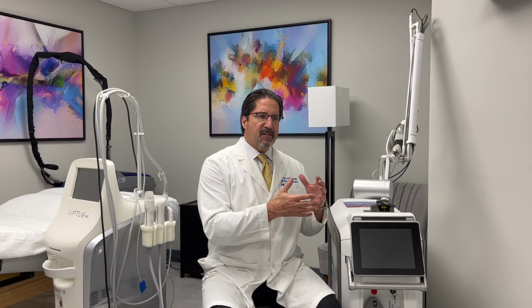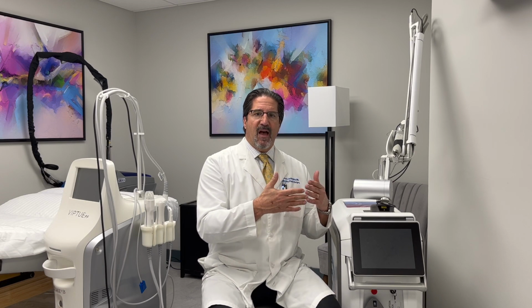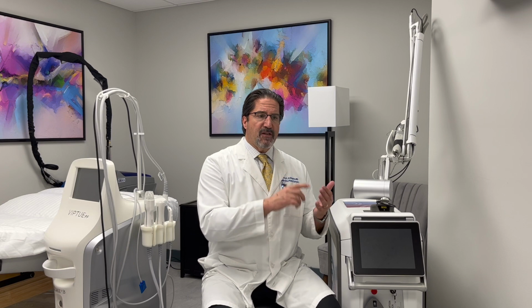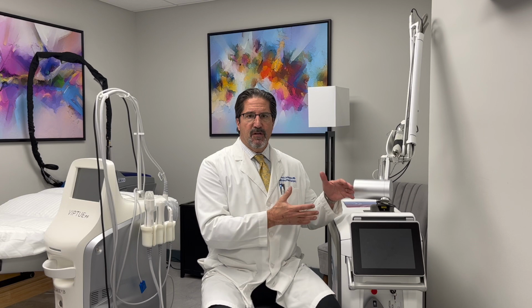It also has a Q-switch mode, which means that we can break up color for darker skinned individuals without using heat. And so patients that have hyperpigmented scars after surgery, also darker skinned patients that have the same thing with melasma and also darker spots, this laser can be used safely and efficiently.